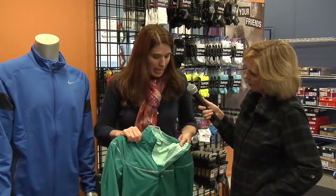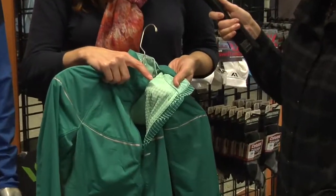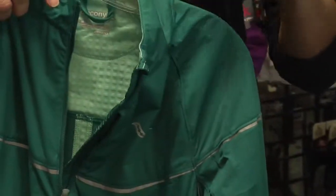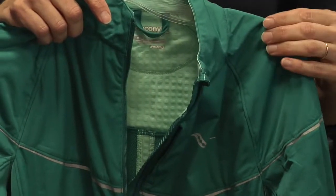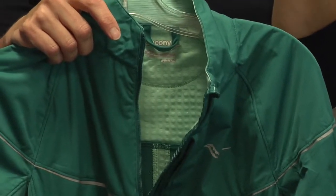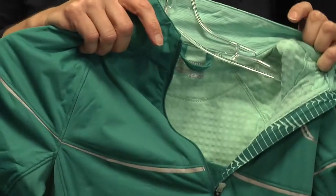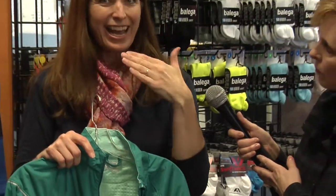So it's not just for looks. There's a reason. This has knobs, little tiny felt squares. That's to push it off your skin. When it's raining really hard, sometimes a wind-resistant jacket will just sit against your skin and the water will soak in. But because this has these little felt squares, it's going to keep it up off the skin. And it can't stick to you.